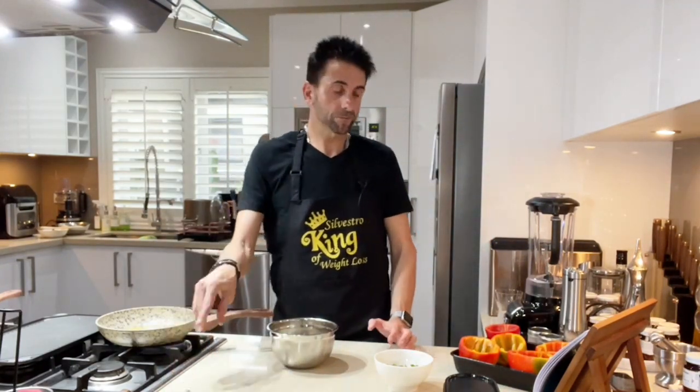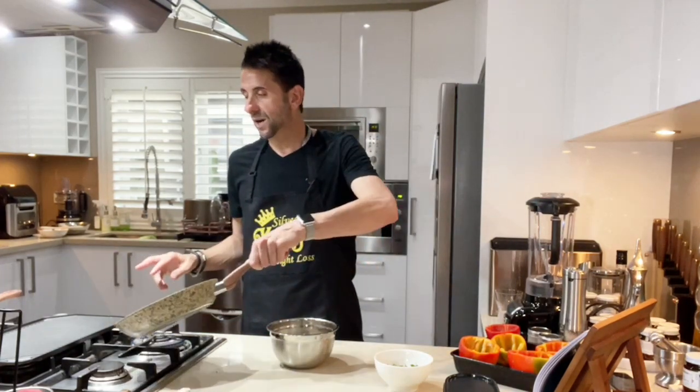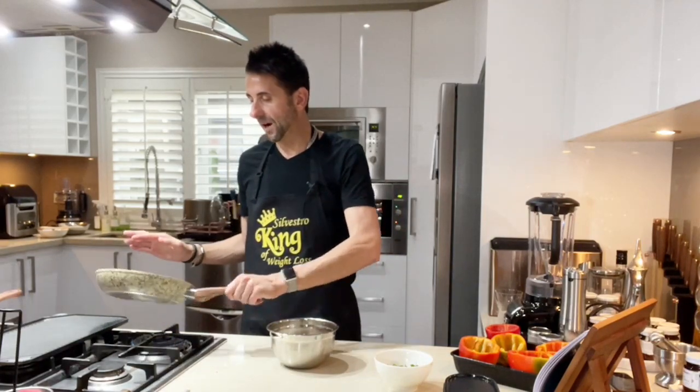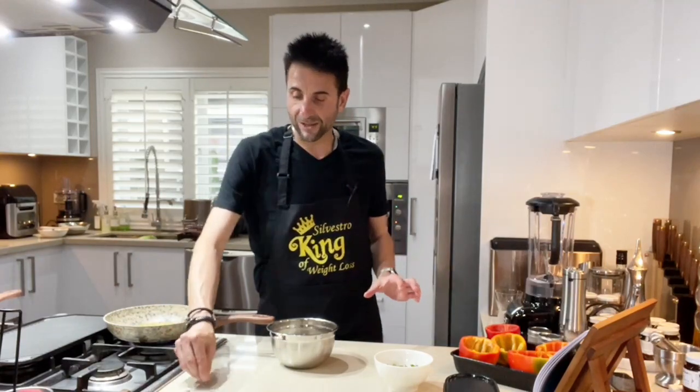You can add almond milk, you can add normal milk. You can add your salt and pepper and just give that a good beat. And then I'd rather cook this in a separate fry pan altogether, because one, that fry pan's already pretty full, and two, you don't want to mix the flavors at this stage when we're cooking.